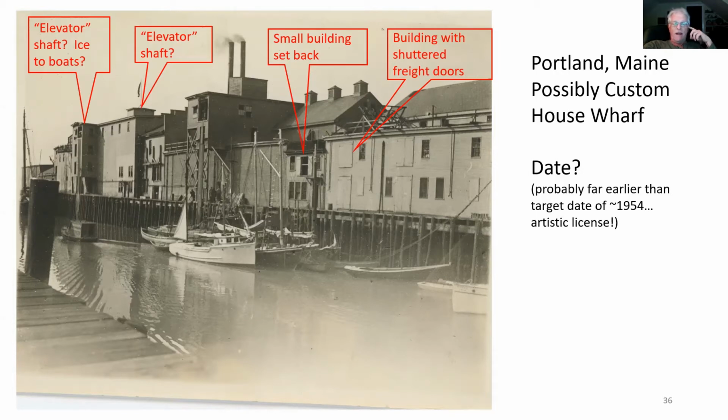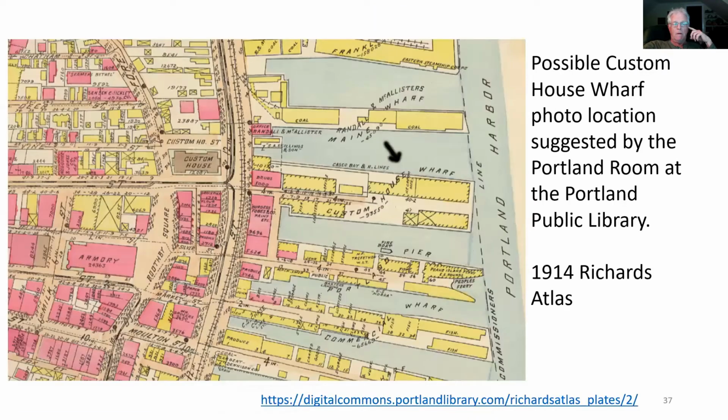So I want to go to the next slide. There we go. Yeah, it's a little bit slow here. So you want this slide or the next one?